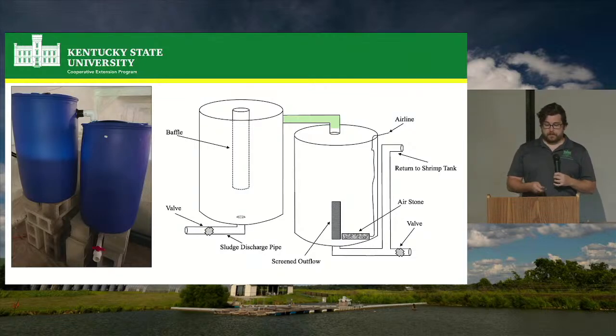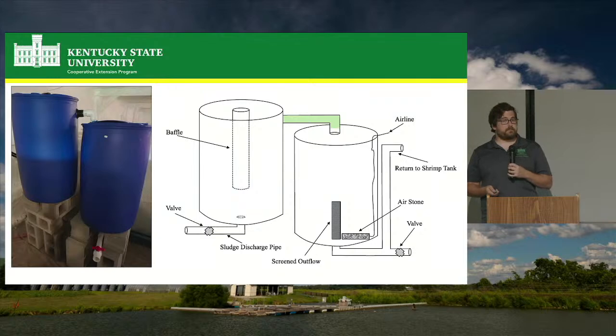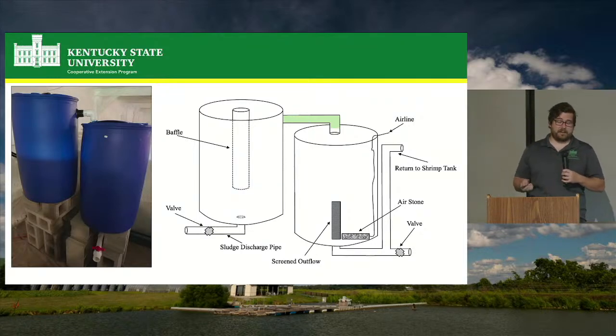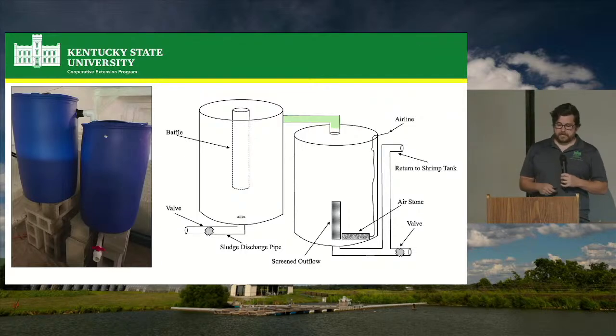But again, you've got two containers there and some PVC pipe, and you've invested maybe 50 bucks into your filtration system, as opposed to something off the shelf that's aquaculture specific that could cost you 500 up to 5,000. Prices get crazy real quick. So again, just another real basic model that we and our farmers have found a lot of success with.